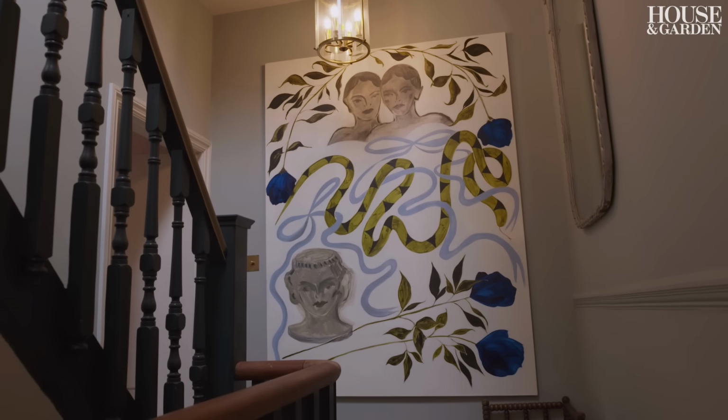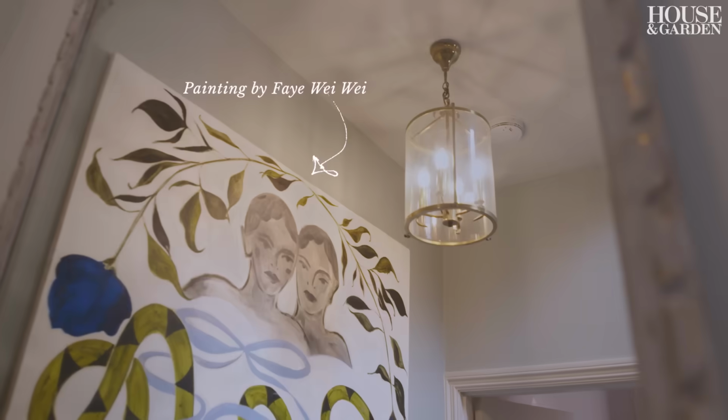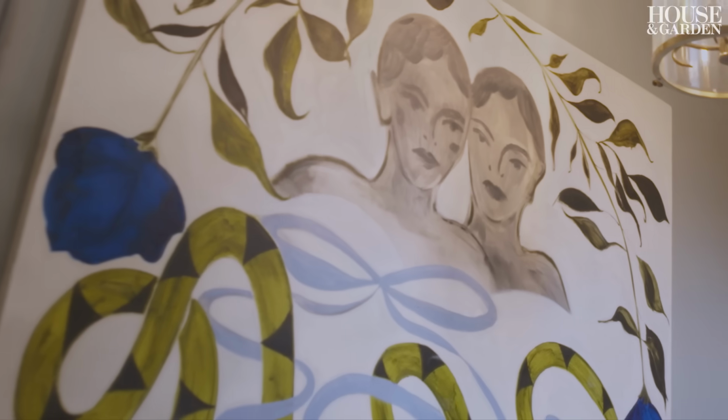One of my favourite pieces we own is a very big canvas by a young British artist called Faye Weiwei. When we moved here, there really wasn't many places we could fit it, apart from at the top of the stairs on a landing, which isn't, I guess, the most common place to put your favourite work of art. But I walk past that landing to my bedroom many times a day, and it totally brings to life an otherwise blank wall.